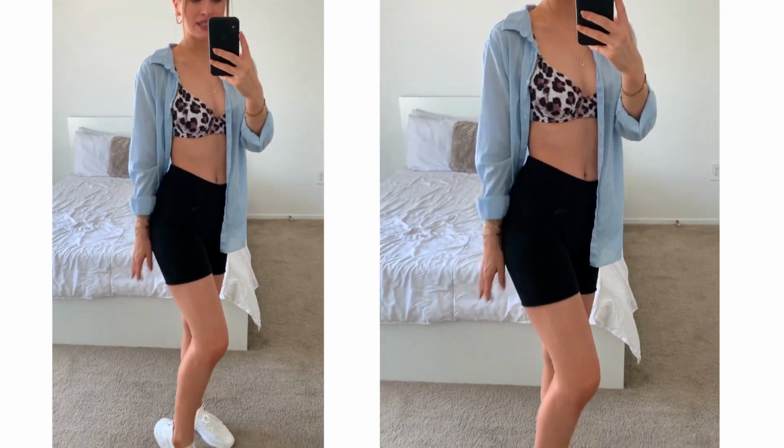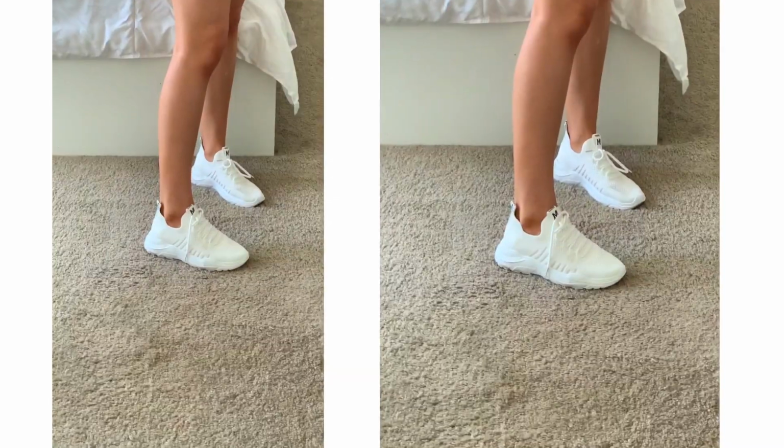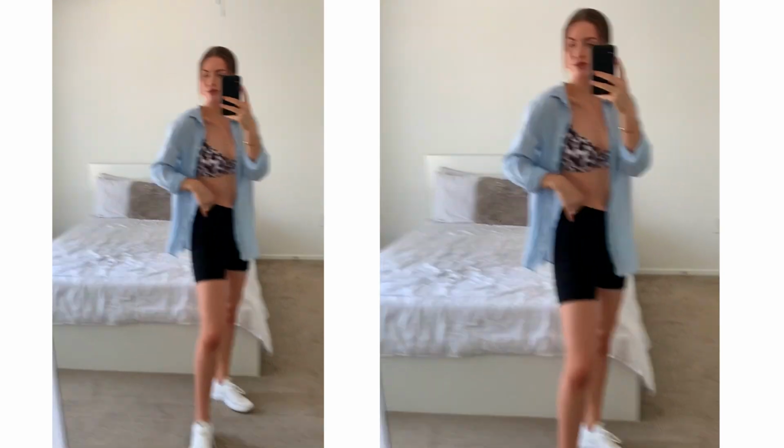And then I just have this little button up from H&M. It's just super light and airy. I really only like this for summertime, just for something to hang because it is so light. So I love this. Just some cute little biker shorts, and then I paired it with some little white sneakers. Something easy, simple, cute. All I need is just my little coffee.